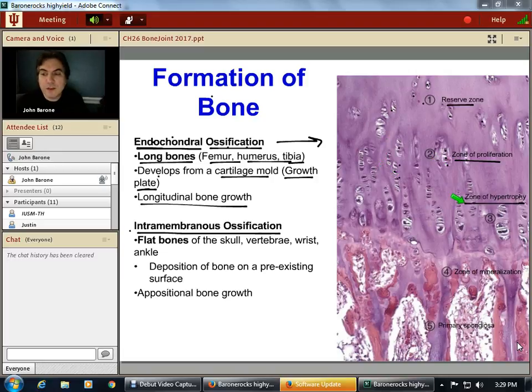Then you got the zone of hypertrophy. So notice how the nuclei are getting bigger. The cells are getting bigger. It's like getting bigger and bigger. And they're laying down lots of this chondroid matrix. Now what happens to that? It starts getting mineralized. So notice it's starting to turn color here. Changing color. It's becoming more like mineralized, like bone.